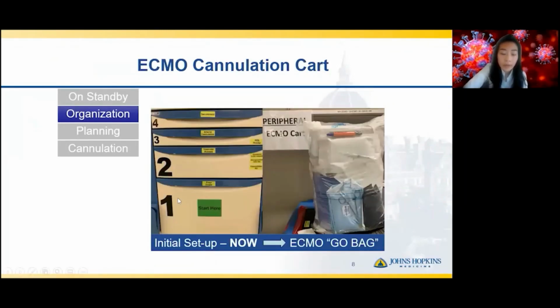We're very proud that the carts have been designed such that the labeling is easy to use by personnel who may not be trained or familiar with life in the operating rooms. And so here we can have bedside ICU nurses who have no surgical experience help us retrieve equipment from these drawers.